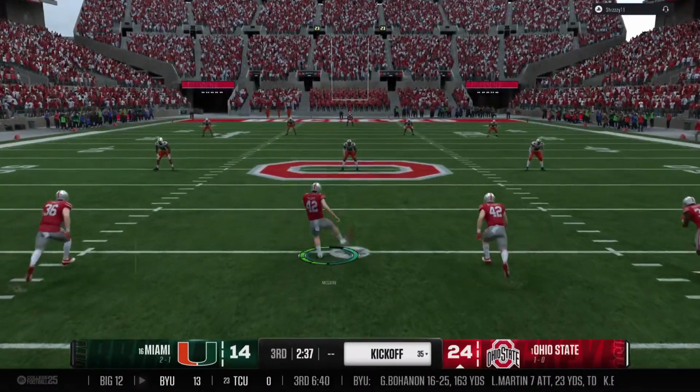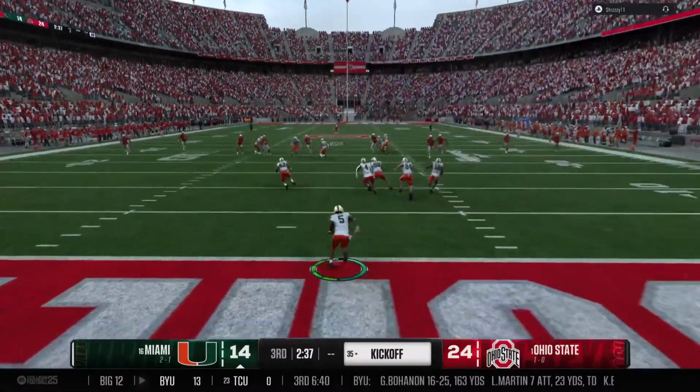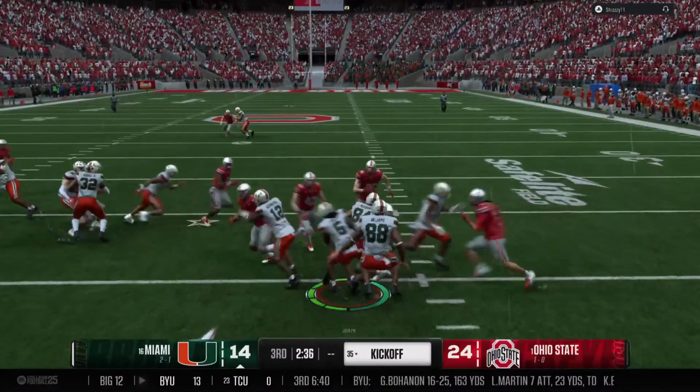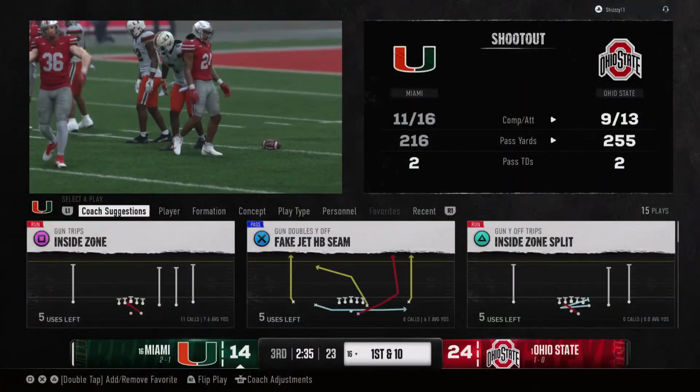The kickoff team out there getting set. And he's coming out of the end zone. Nice job by the kickoff team. Everybody stayed in their lanes, and they'll stop him at the 16.